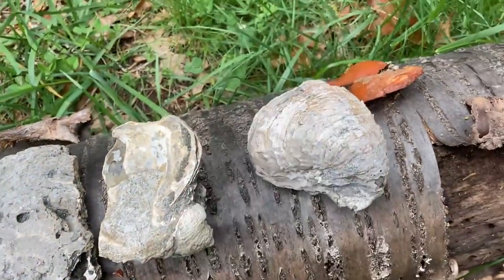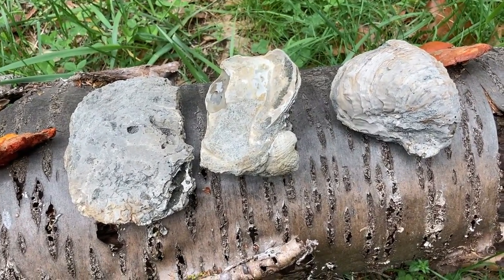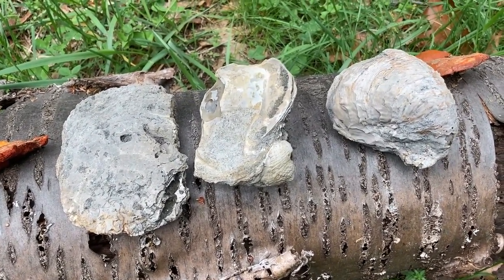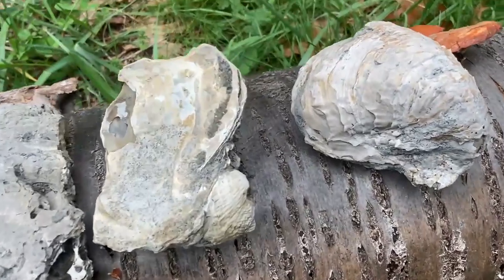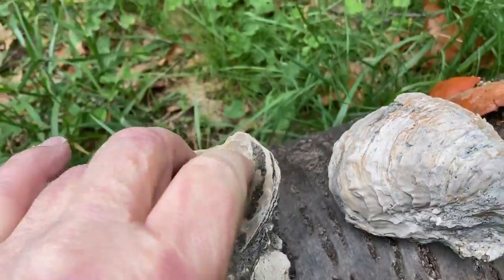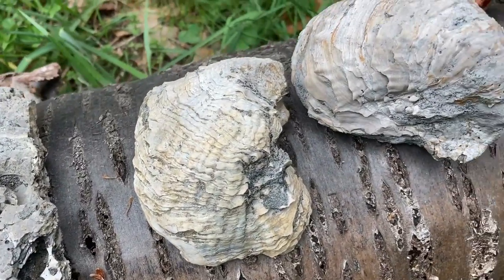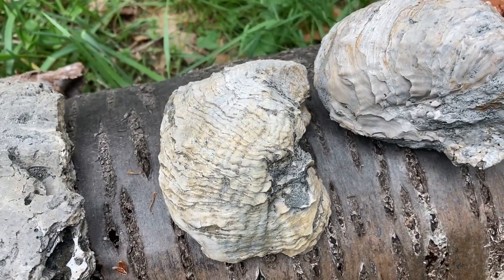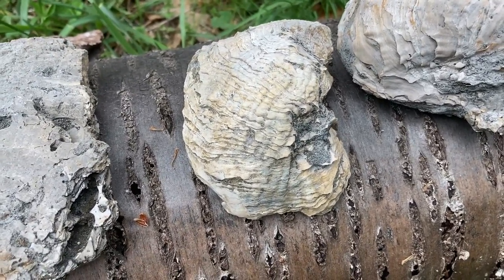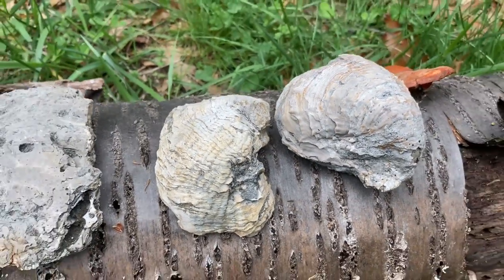Over time, it was more beneficial for them to be flat, and that made it more difficult for predators to get at the meat, or they look more undesirable. So these oysters eventually evolved from these very curved and round creatures, a lot like other bivalves and brachiopods, to something that is much flatter and much more difficult for their predators to eat.